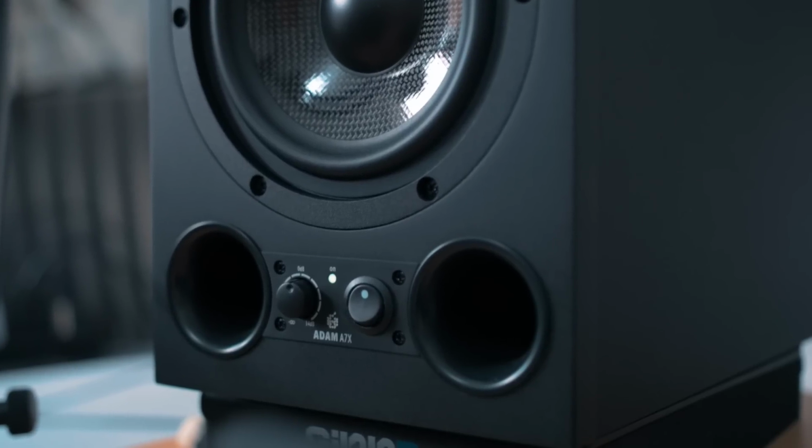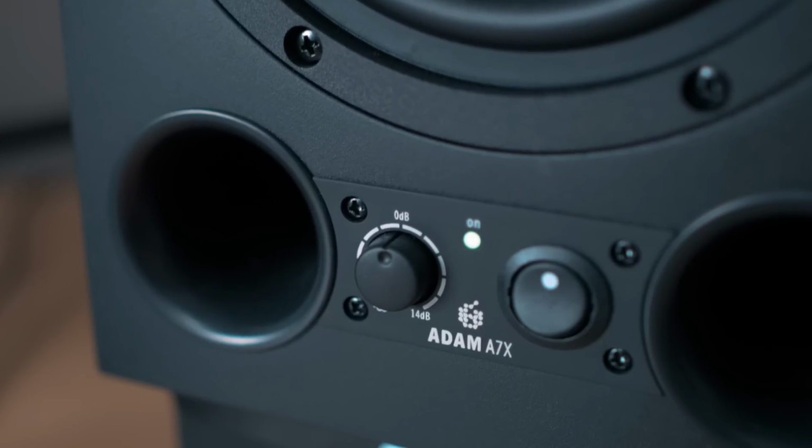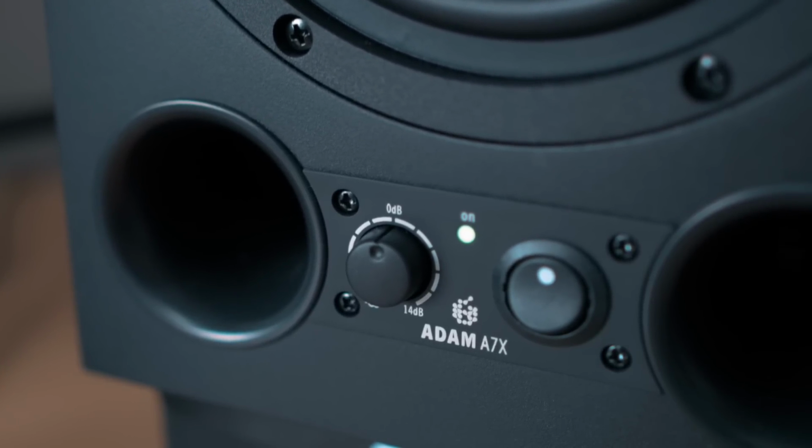Things like having the power buttons on the front. On my old studio monitors, the Tannoy Reveal 601As, the power was on the back. It's surprising how much that becomes annoying, just having to reach around the back to turn things off and on. It sounds silly, but it makes a big difference. Also, the volume controls, actually more of a gain control. You probably want to use the volume on your sound card, although it's nice to be able to just simply turn both of them down, boom, really quickly if I want to reference on headphones or on different monitors.